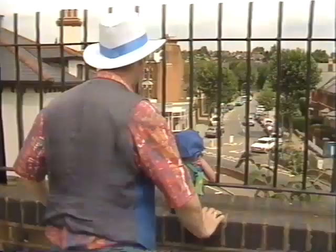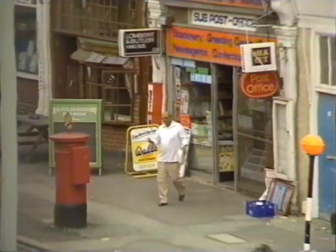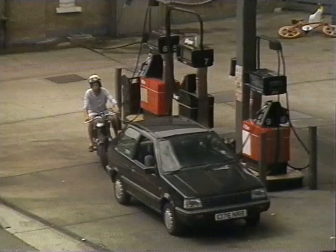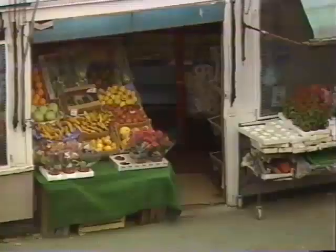What did you spot? Did you see the laundrette, with the big machines inside where people wash their clothes? And there was a post office, wasn't there, with a letterbox outside where people post their letters. And there was a garage. Cars and motorbikes can fill up with petrol to make them run. And there was a general store too, wasn't there, with lots of different kinds of fruit outside.